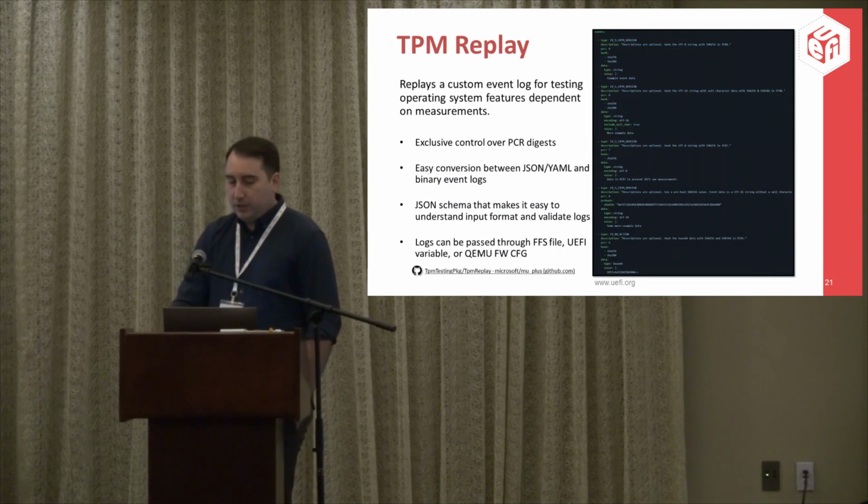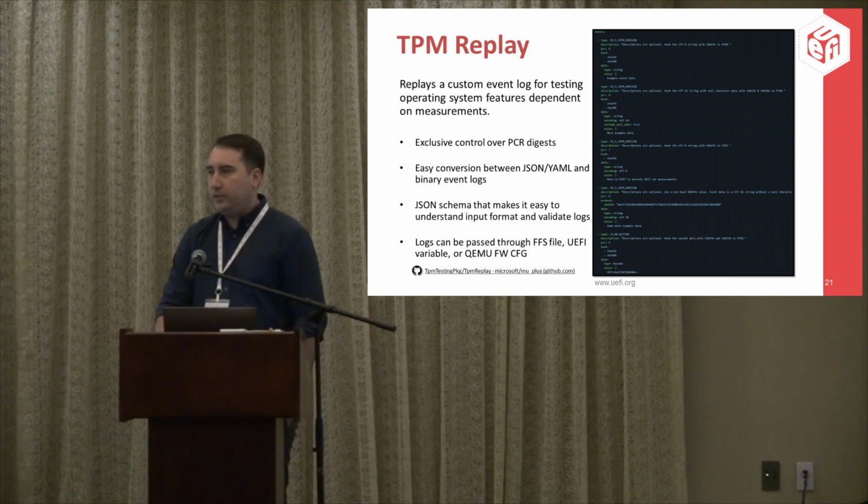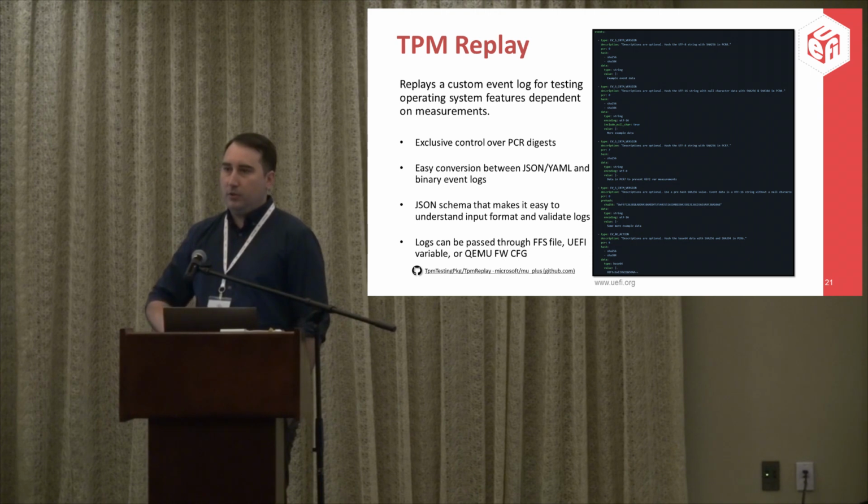TPM replay is a feature that allows us to replay a custom event log to the operating system. Some operating system features are built around measurements that come from firmware, so PCR 0 through 7. And operating system developers need to be able to test edge cases, like what happens if I get measurements or a TCG log that looks a certain way, or reproduce bugs where an issue happened but you need to reproduce that sequence of measurements.